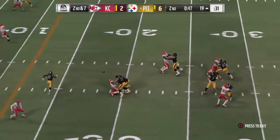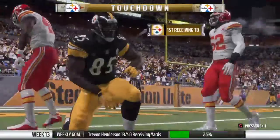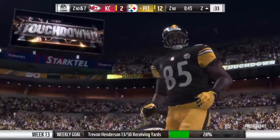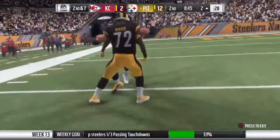They'll set up a throw. Throw left side, complete. It's Hall, and he's going to take it in for a Steeler touchdown. The defense is doing their best, but they're struggling right now. They'll look for some help from their own offense to keep them in the game.